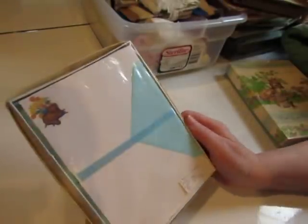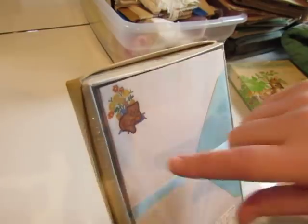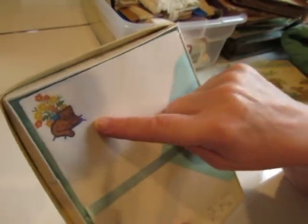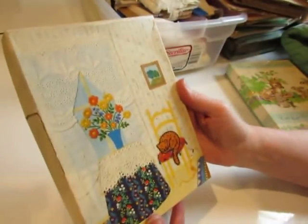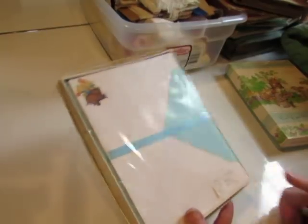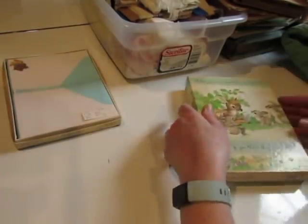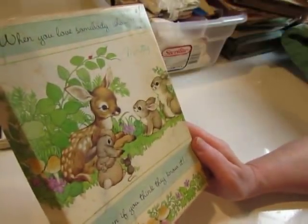And I got 2 boxes of stationery. This one's unopened, and it looks like an applique and embroidered cat and a little bouquet of flowers. That's the cover of the box, but the image is just a little image in the corner. And I think the envelopes are just plain blue, but it's not open, so I don't know. And look at that. That is so precious.